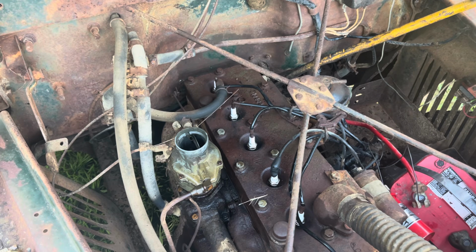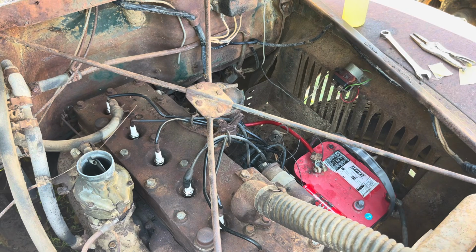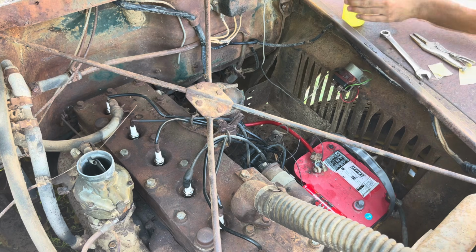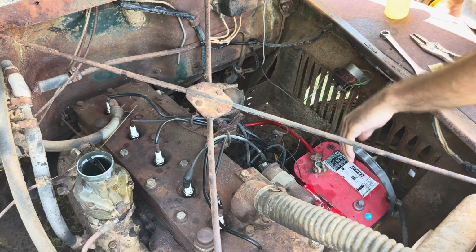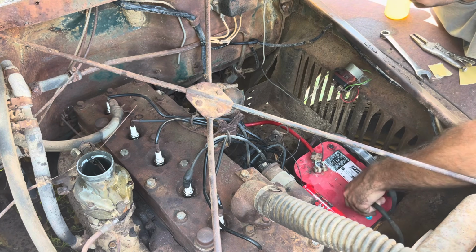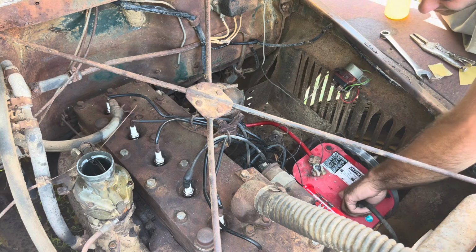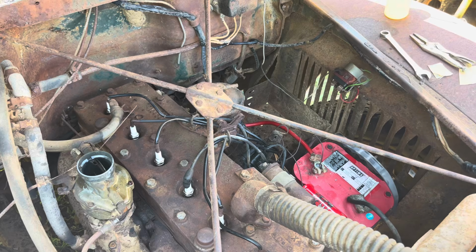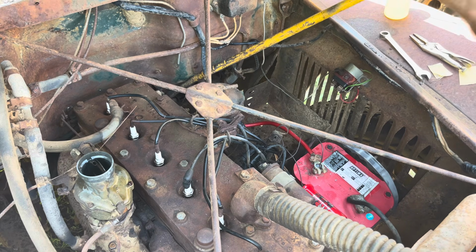Okay, we're getting spark. That's a good sign. Went ahead and traded the old coil out for a new one. I think the old one kind of gave up on us, so we'll see what she'll do now. Also gave that starter probably an hour and a half or so to cool down because we had to go to the parts store, and hopefully she'll fire up now. The MSD coils are normally good, but sometimes they just seem to go bad all of a sudden.